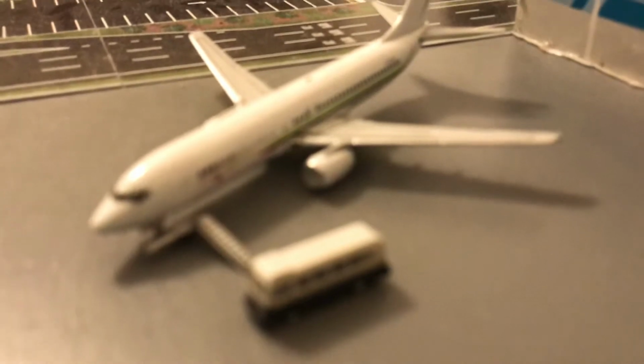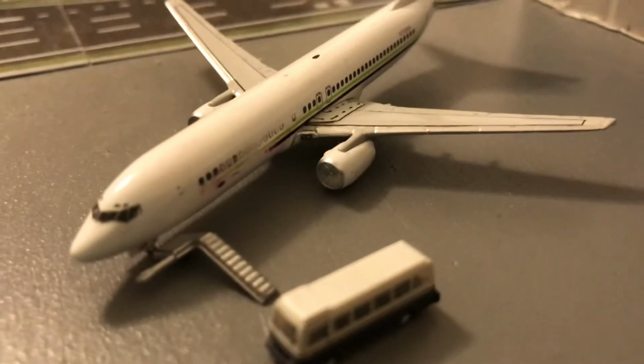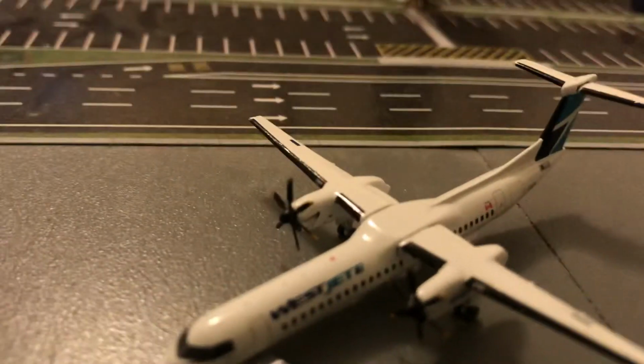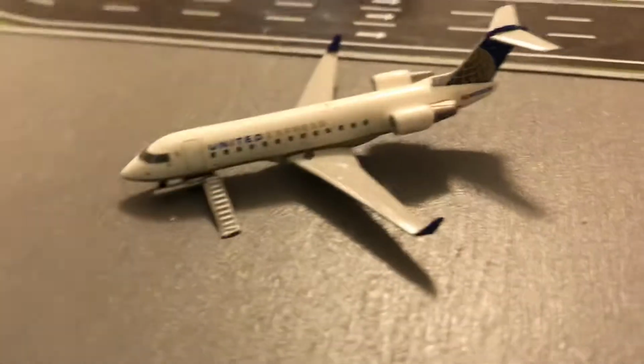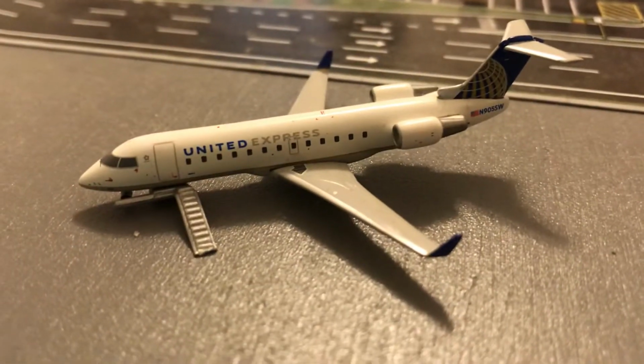Here we have the BBJ 737-800. Sorry, that's my brother. This plane is going off for a flight to Detroit. Arrived, we have the WestJet Bombardier Q400 from Houston. And last but not least, we have the United CRJ-200 with service to Jacksonville.